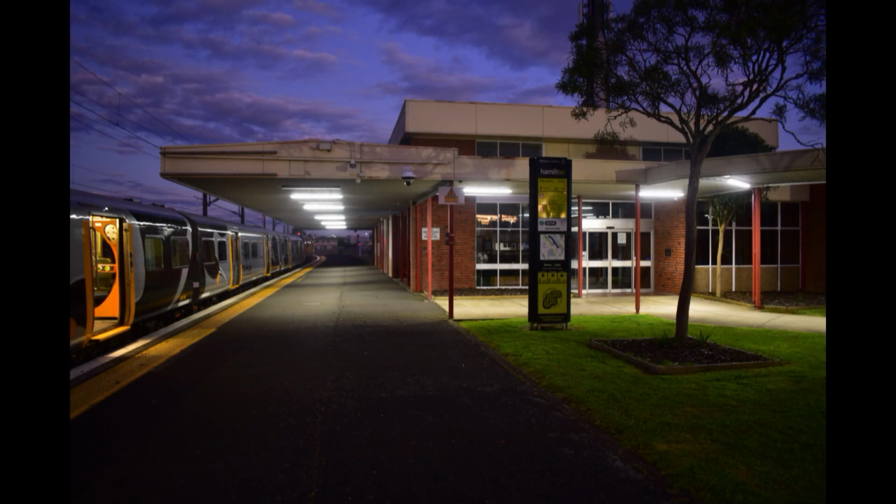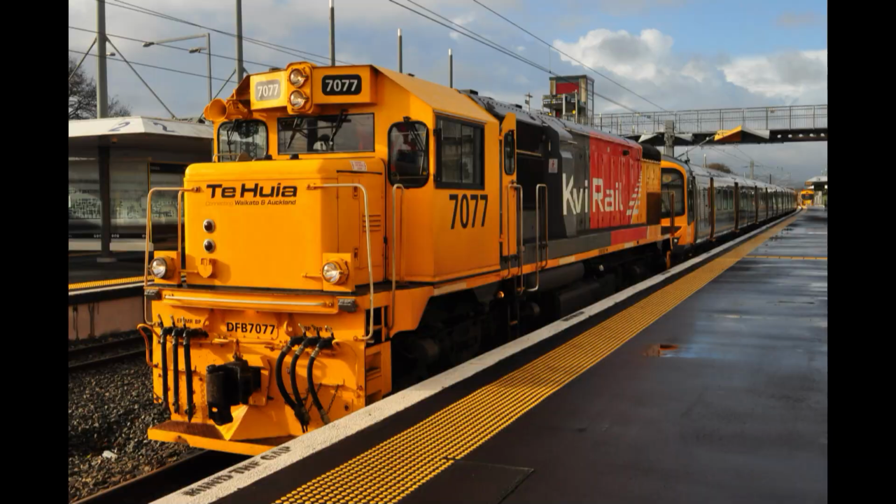We had to get up stupidly early in the morning, as we needed to get to Hamilton's Frankton station in time to catch the 6:05 AM Te Huia service to Auckland Strand. And no, I'm still not happy with the service's poor schedule. I mean, they've got enough coaches to easily double the frequency and have 4 trains a day in each direction, at the very least.